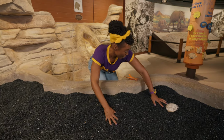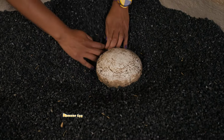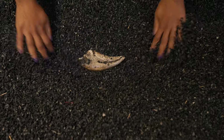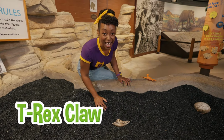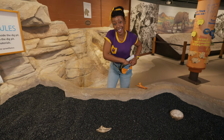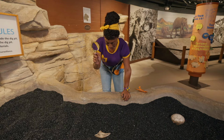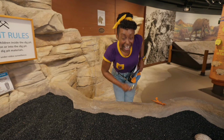Check it out. Oh, this is a big fossil. Oh, it's a dinosaur egg. Whoa, awesome job. Another fossil. Check it out. It's a T-Rex claw. Whoa. I've got it. I need my magnifying glass. This helps us see things closer and clearer. Ooh, whoa. Awesome job, friend.